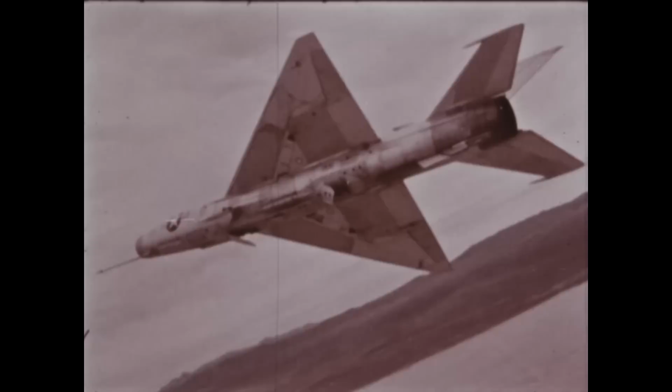The turn comparison, the MiG-21 has a superior turn capability. The F-105 at very high speed and low altitude can initially negate an attack with a very high G turn.